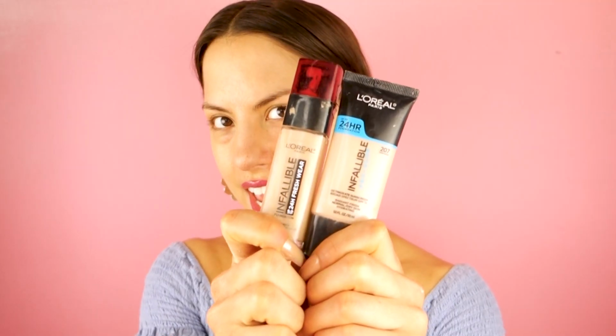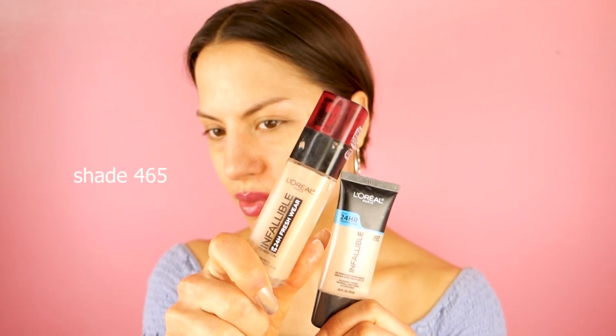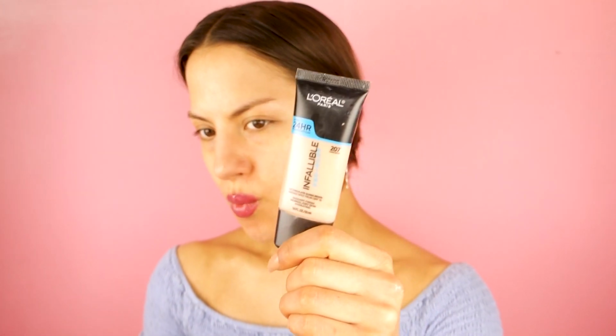For foundation today, I'm mixing my Holy Grail Infallible 24-hour Fresh Wear Foundation with my Pro Glow. I'm also going to add some Can't Stop Won't Stop, just 2 pumps of this. And then I'm also going to mix in a drop of this Physicians Formula serum. This is just going to give it a luminosity. I love mixing foundations and being a little chemist whenever I'm putting together my face. And then I will just go to town.